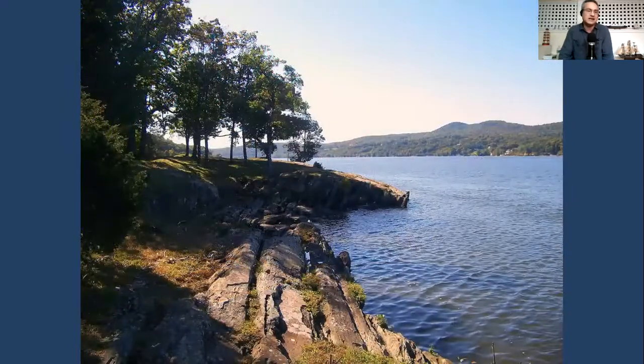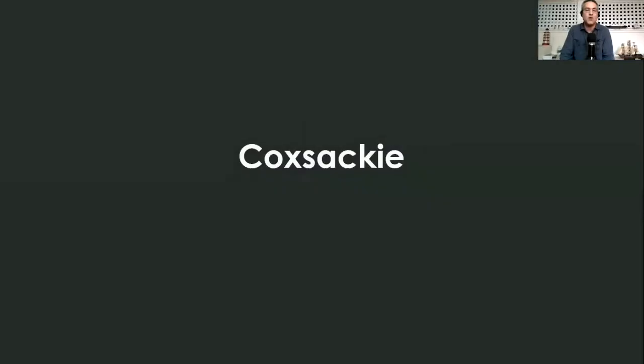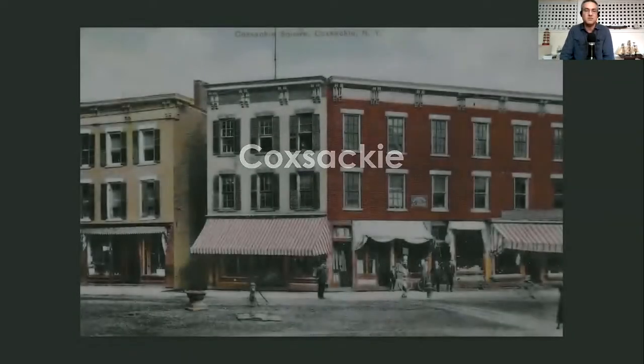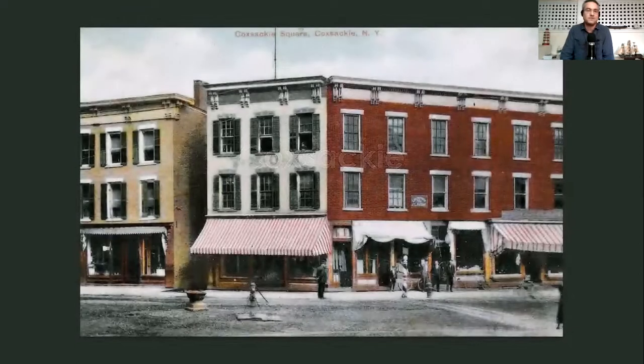And by the early 1900s, there were more than a dozen lighthouses on the Hudson River. The northernmost were located about 20 miles south of Albany. One of them was named for a town on the west side of the river. That's pronounced Coxsackie, and it comes from an Algonquin word meaning the place of the owls.